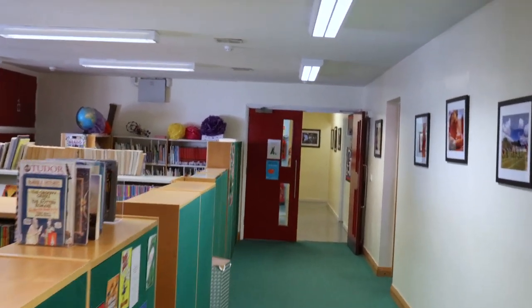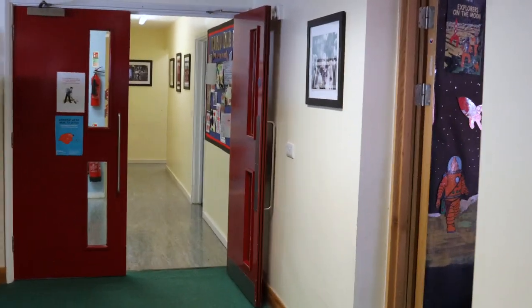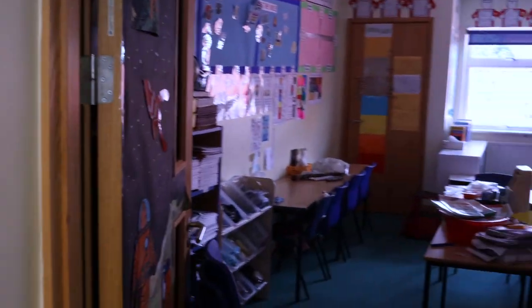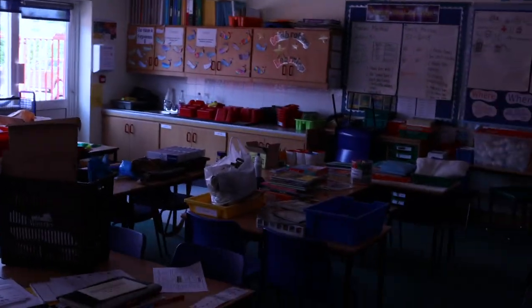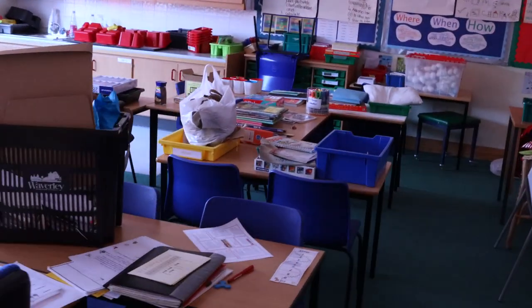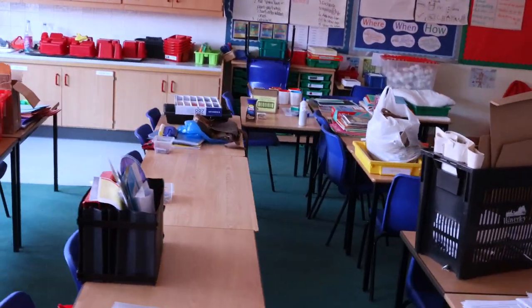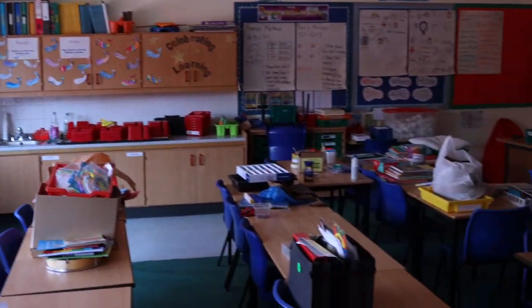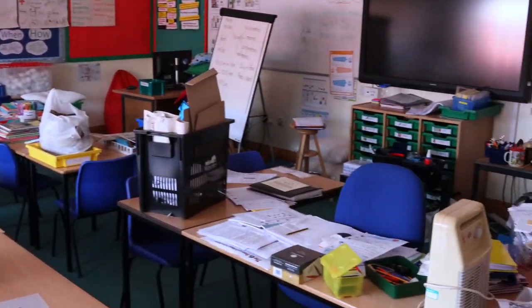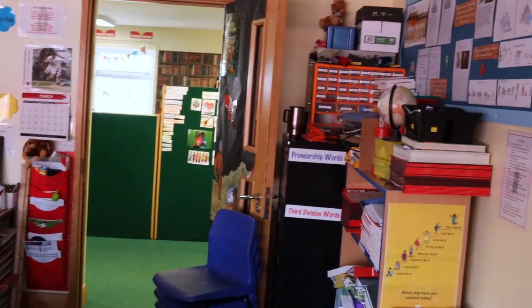So let's set off. I think we'll have a look in Dr. Turner's room. Now, you've got to remember that the teachers have been in working and busy and tidying. So, oh my goodness, lots of sorting out done by Dr. Turner in his classroom. So your place, if you're in 3T, might have a box in it. But here's your lovely room.